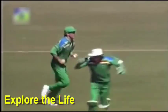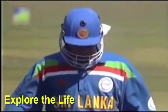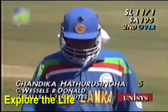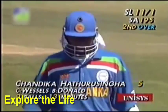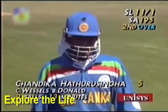Yes, we'll see here that he stayed on the crease line, look, and just followed it, didn't he? Neither back nor forward. Orthodox catch at first slip, even though it was going down. But certainly the breakthrough that South Africa would have been looking for after such an unusual start with so many wides and no balls being bowled. So bad luck for Sri Lanka. Chandika Herath is out. Caught Vessels, bowled Donald 5. And in the second over, Sri Lanka are 11 for 1.